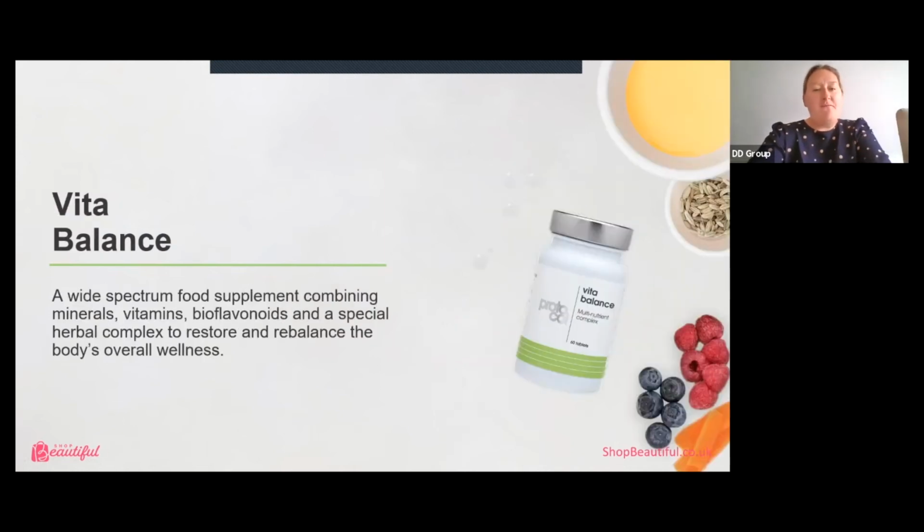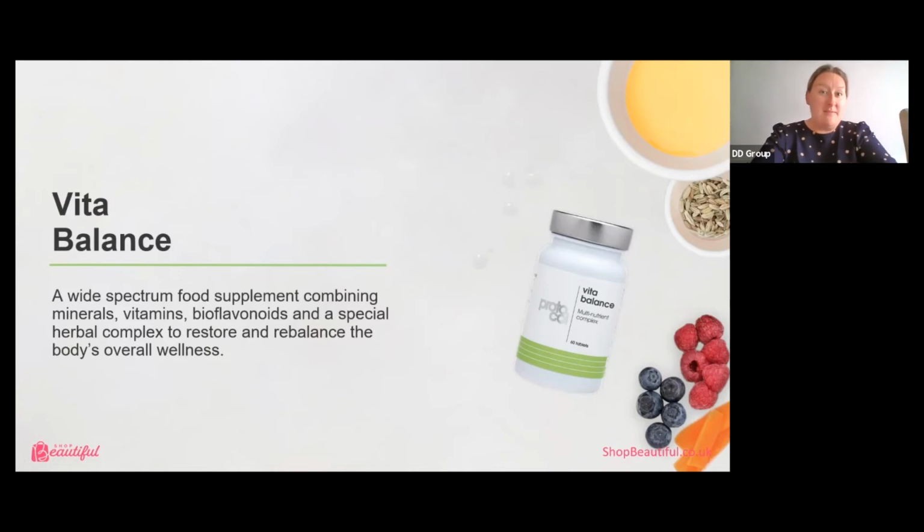VitaBalance. VitaBalance is our multivitamin, and I describe this product as a stress buster. As we were saying, stress is also an element of aging. This is a fantastic product if someone is very stressed. I would definitely recommend this for someone that is peri or pre-menopausal, as it has a very high level of B vitamins, and B vitamins are very important for someone that is in that arena.